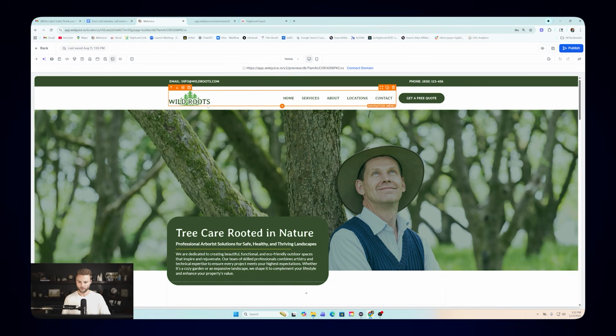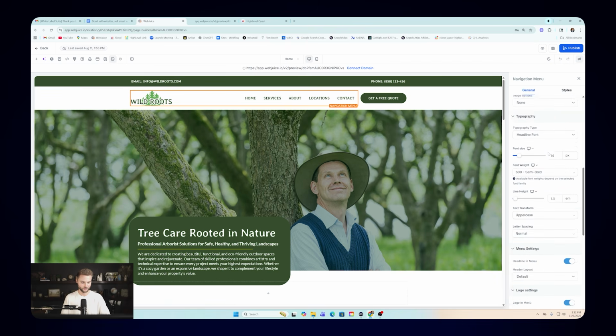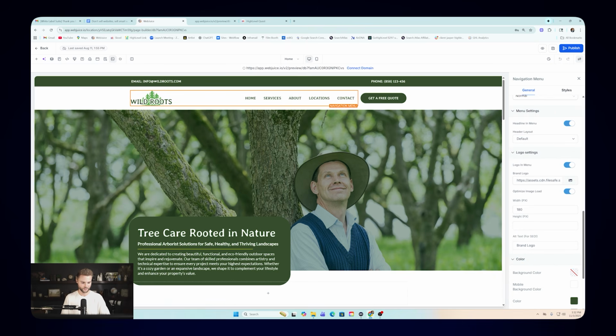You can click on any element on the page. Let's say we wanted to change this Wild Roots logo to our client's logo, because this is a template, right? So we can click on this area right there, and then over here on the right is our styling panel where we can go and change things. So we can scroll down here and change that logo. This is where it says brand logo. That would be this logo up here. You can click on this and switch it out with whatever logo you want.